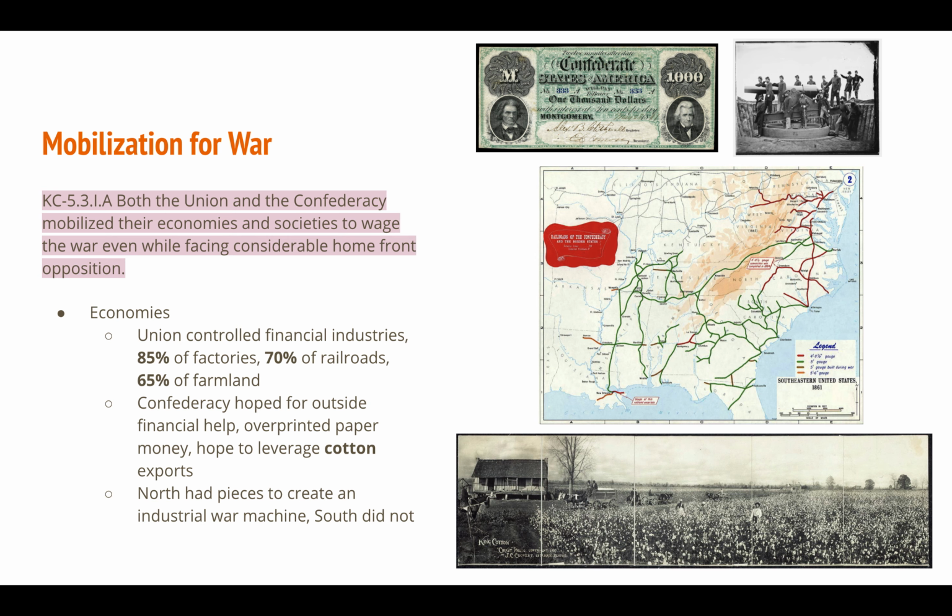The railroads were going to be key, especially as the armies get larger and need to be transported to remote areas for the battlefields. You can see on the map on the right side that the Southern railroad lines were a lot more spread out. There weren't as many of them.